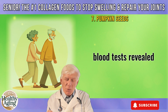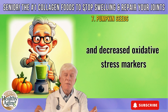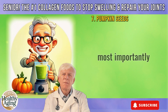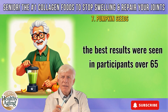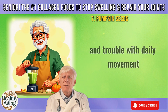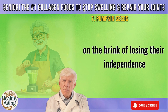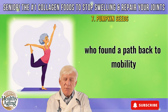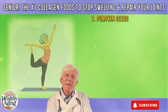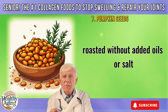Blood tests revealed marked improvements in collagen precursors and decreased oxidative stress markers, the cellular damage that accelerates aging. Most importantly, the best results were seen in participants over 65 who had existing stiffness and trouble with daily movement. These were seniors on the brink of losing their independence who found a path back to mobility through this simple food. For maximum longevity benefits, consume them raw or dry roasted without added oils or salt.